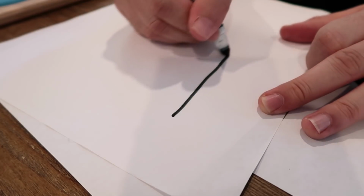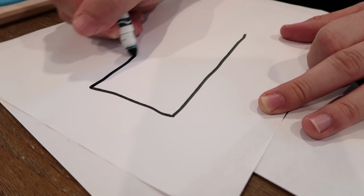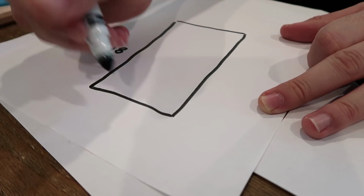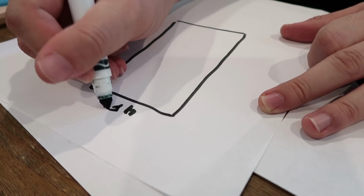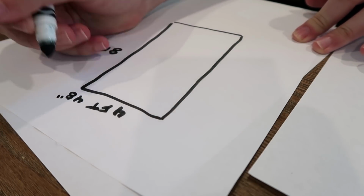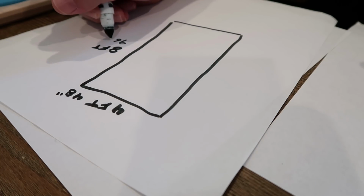So a piece of plywood comes like this, and it's usually 8 feet by 4 feet. So this would be 48 inches by 96 inches. And for those of you in any other country than America, it's some meters and centimeters amounts. I don't know those because I grew up here.